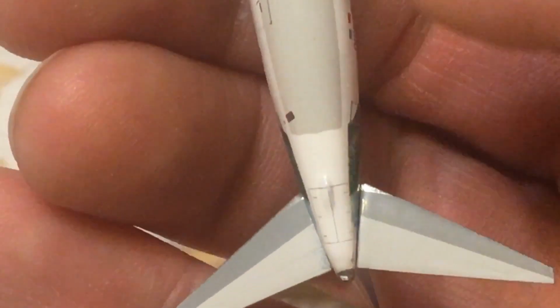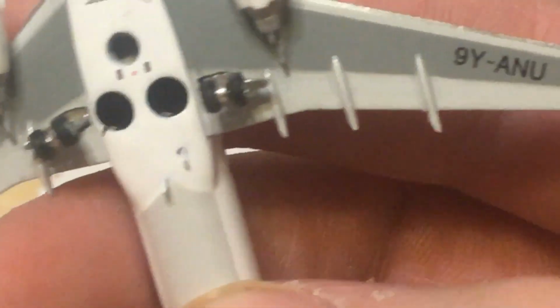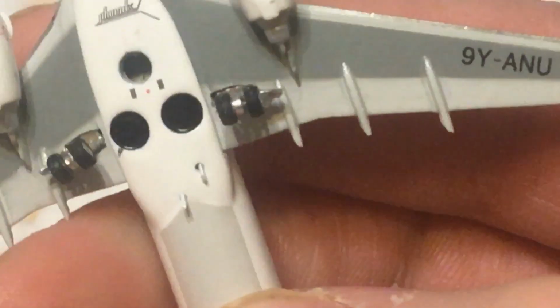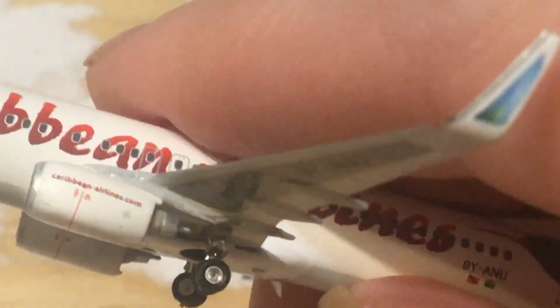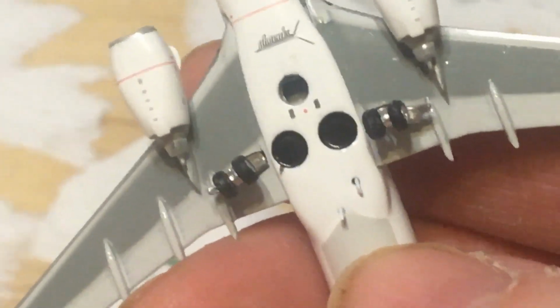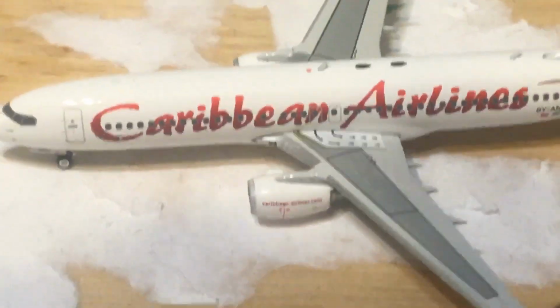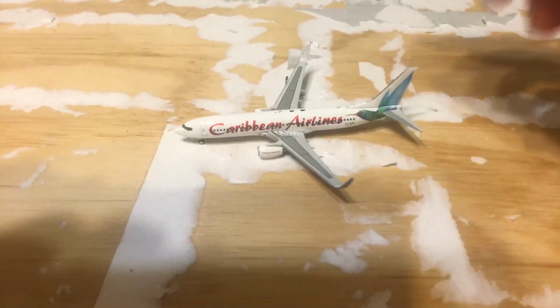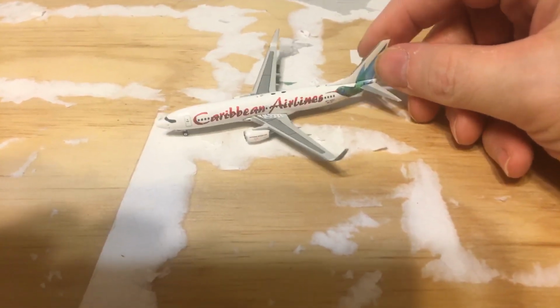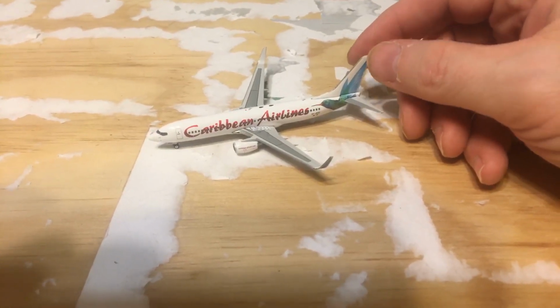You come back down here, you have the, what do you call it? The APU access doors, and then your underside of the horizontal stabilizers. And honestly, there's really not a ton of detail on the bottom side of this aircraft, but it is an extremely detailed and beautiful model. So don't go just by detail on the bottom. If you are looking for a Caribbean airline, pardon the pun, I would go for this particular model. There aren't many Caribbean Airlines models out there. It's going to become very, very rare. So if it's not already.